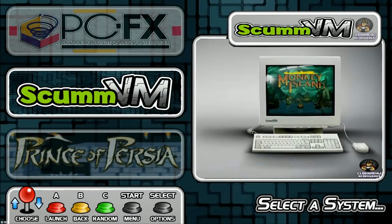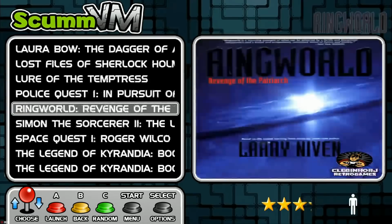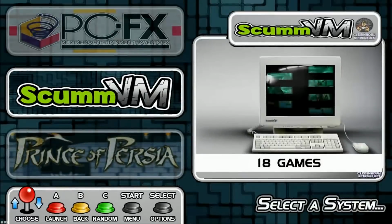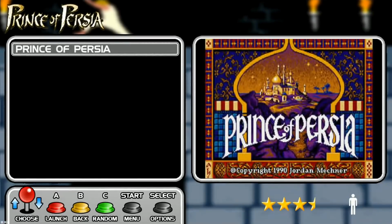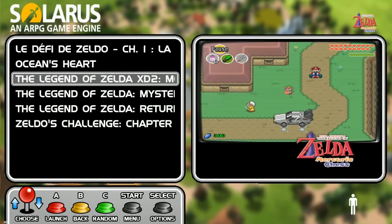ScummVM. So this is where 18, I don't know if this is going to be in Portuguese or not. So that's another thing that kind of sucks about that. But I really don't play them very much anyways. So one Prince of Persia game. Got the Solaris Zelda games. Look at that DeLorean.